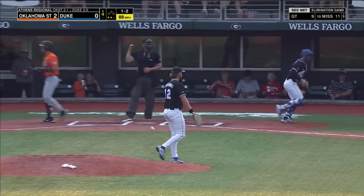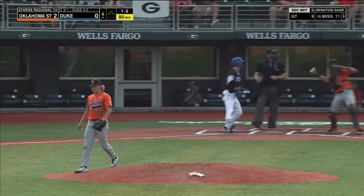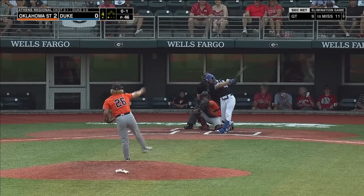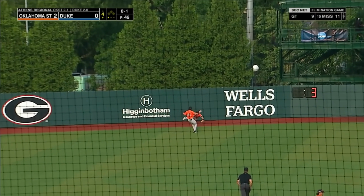Swing and a miss. Conover down on strikes. Yeah, stand that. Swing and a miss. Ben Rounds down on strikes. That one in the air to left center field. Ritchie on the run, looks up, makes the leaping grab.